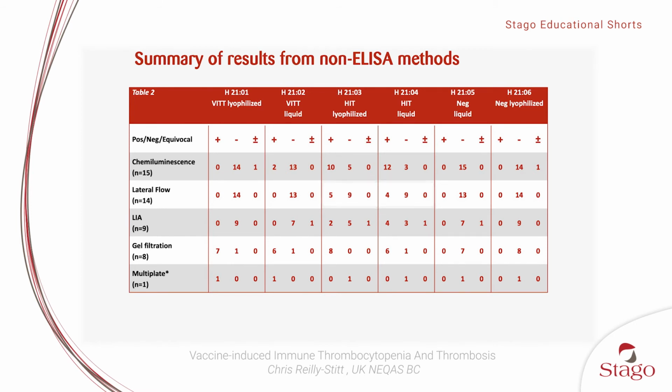And for the immunoturbidimetric method, we also saw a real mix of results, where it wasn't always picking up the positive results for the HIT samples. The gel filtration, once again, performed pretty well at picking up the positive samples. What we can say about all these non-ELISA methods is that if there's no evidence of HIT or VITT, they're pretty good at picking that out and saying that the samples were negative for those particular clinical scenarios.